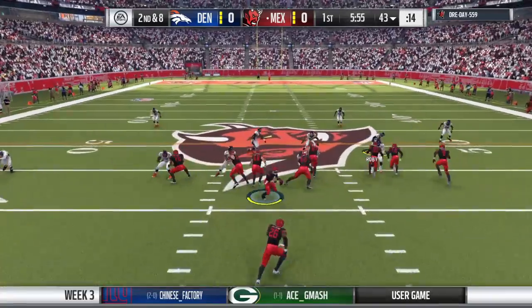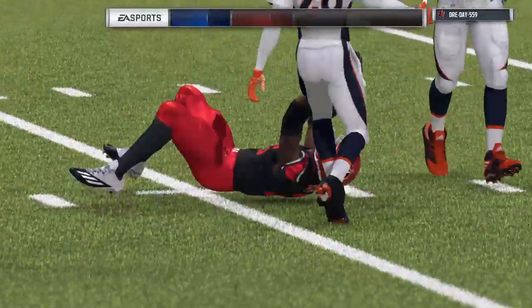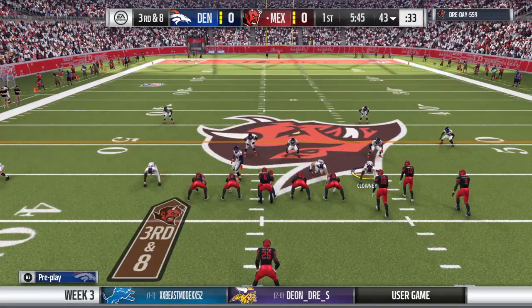Here we go. Again, Peterson. And the big boys up front, they're going to stop him right at the line. Officially no gain on the play, and they're left with a 3rd and 8.